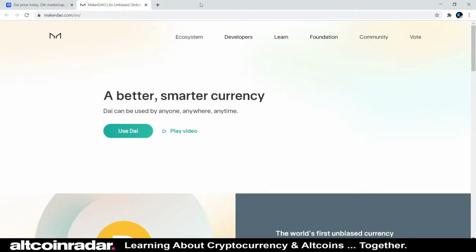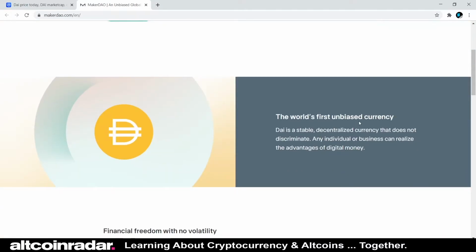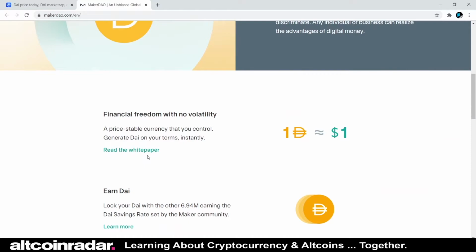All right, got a nice looking website. I kind of like this. It's kind of cool. A better, smarter currency. Dai can be used by anyone, anywhere, anytime. The world's first unbiased currency. Dai is a stable, decentralized currency that does not discriminate. Any individual or business can realize the advantages of digital money. Financial freedom with no volatility. A price-stable currency that you control. Generate Dai on your terms instantly.